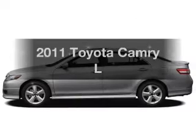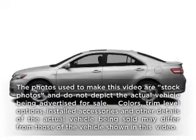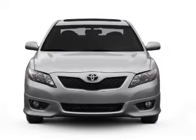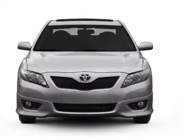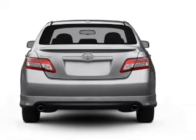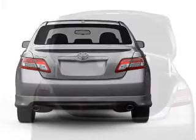Check out this 2011 Toyota Camry. Travel the roads in style and comfort in this great vehicle. With an efficient four-cylinder engine, the powertrain includes front-wheel drive, driven by an automatic transmission. The anti-lock braking system will keep you safe on the road.